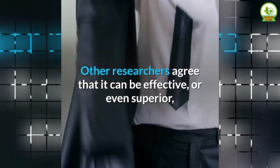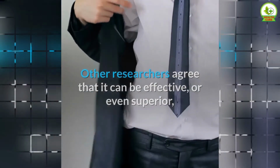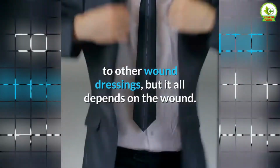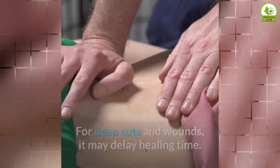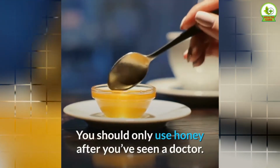Other researchers agree that it can be effective, or even superior, to other wound dressings, but it all depends on the wound. For deep cuts and wounds, it may delay healing time. You should only use honey after you've seen a doctor.